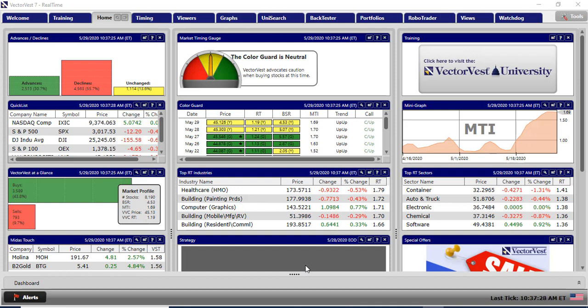Good afternoon, everyone. It's about 20 to 4 here in the UK, so we're into the US trading day, a little more than an hour. As you can see, the situation is not quite as positive as it's been over the last week, with a number of declines significantly ahead of the advances. The trend situation is that VectorVest advises caution at the moment. Primary wave is up, underlying trend is up, and we're still in a confirmed up position, but the heat has come off a little bit.